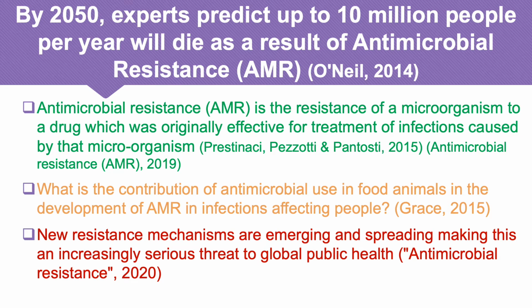By 2050, experts predict up to 10 million people per year will die as a result of antimicrobial resistance. A bold statement. Let's reverse back to a brief introduction. Antimicrobials can include antibiotics, antivirals, antifungals and antiparasitics. Antimicrobial resistance is the resistance of the microorganism to these drugs, which were originally effective for treatment of infections caused by that microorganism. So what's the knowledge gap here?